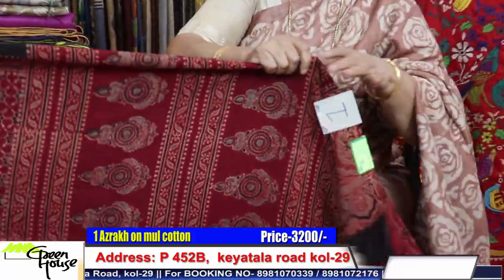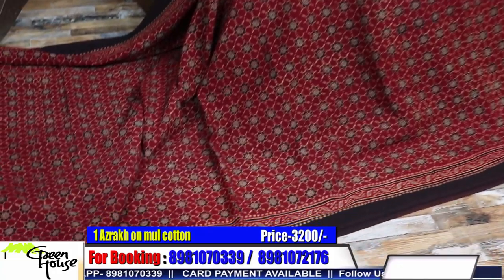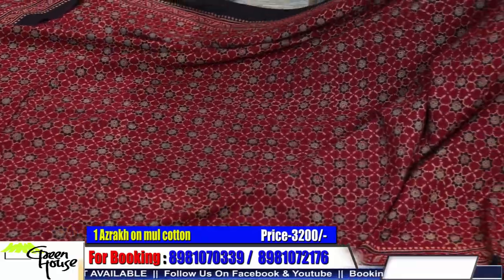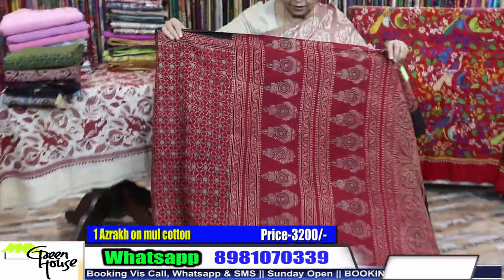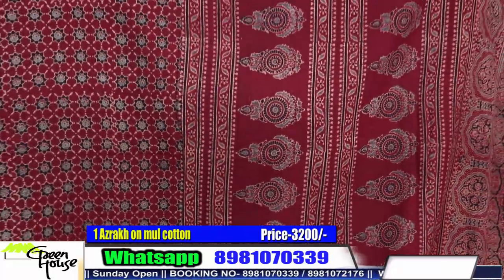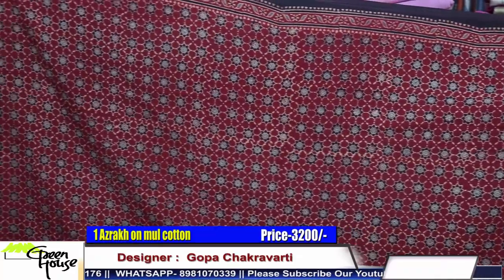These are the mull cottons. There is a lot of demand. Azrakh prints. You wanted to see this. They're all with organic colors. And this is the actual section. There are so many requests for these cottons, so I thought I'd show you.